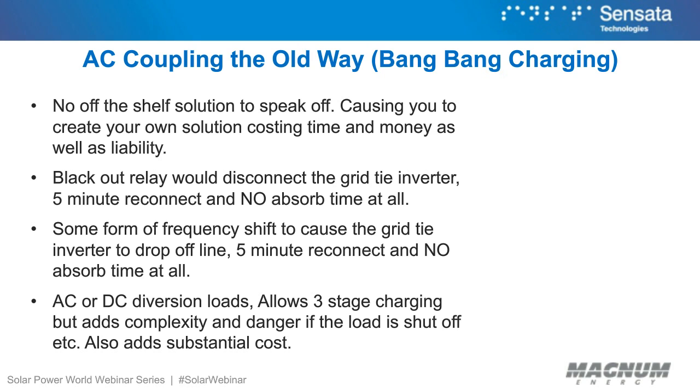With that in mind, one of the bullet points that I like to make is that there really hasn't been an off-the-shelf solution, so to speak. We've typically done blackout relays, relied on frequency shift. We've used some kind of relay driver to knock things offline. There's been a lot of home-brewed situations that work really well, but it does add liability. It does add time and money to the job. So with the Micro GT and the Magnum PAE, of course, that's all flawless, and it's done for you, and it's using the Magnum slope.